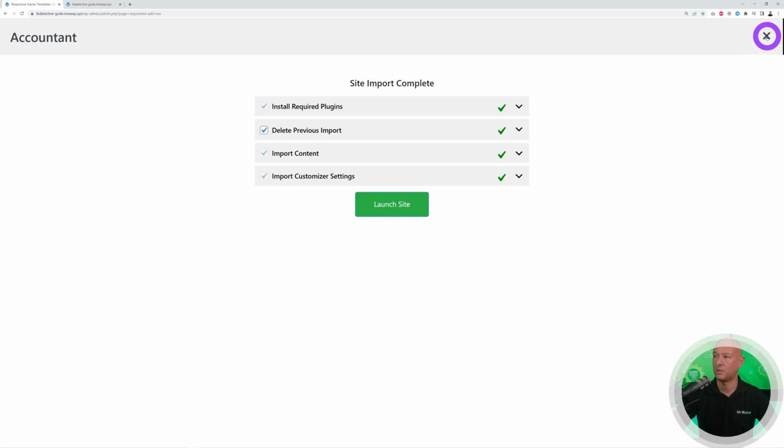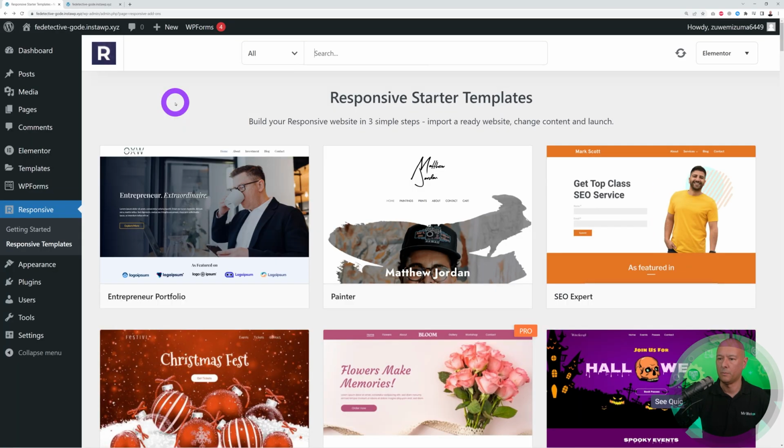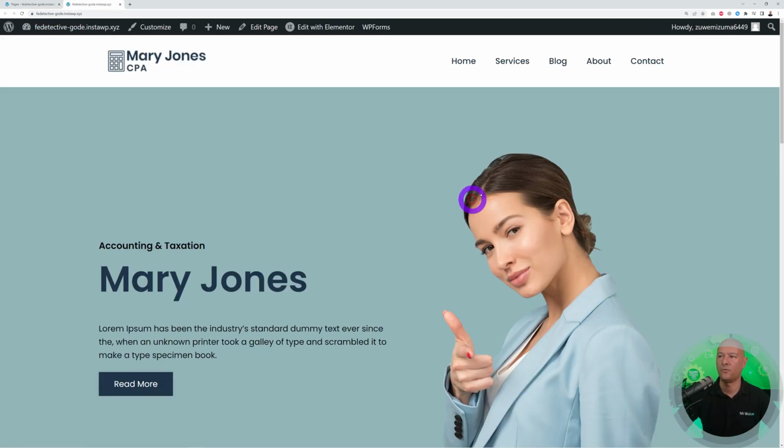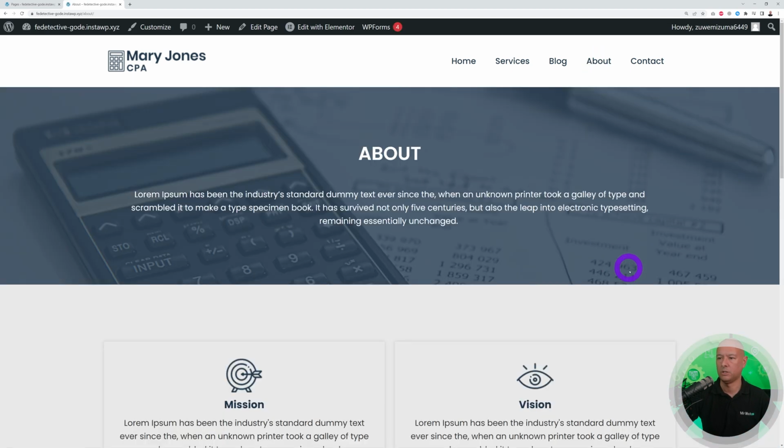So now we can go back to the WordPress dashboard. So let's click on this. Very good. So we are back here now. So if we go to the pages here, you will see we have a few pages that were created for us. So about, blog, contact, home, privacy policy and services. So now you need to decide which pages you need. So if you go to the front end here, if you click on either of those, as you can see, this is the About Us section, which is usually essential on a website. I would highly recommend you keep this one, and probably as well the contact page. So home, about and contact would be your essential pages. Now you can add services as well if you wanted to.